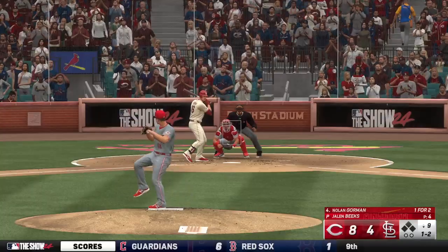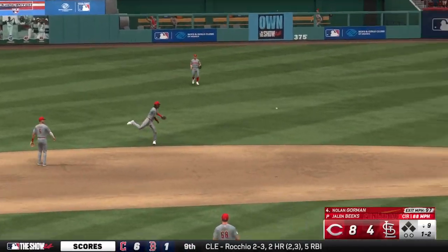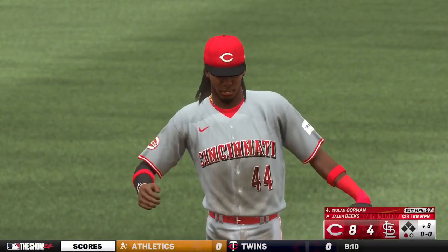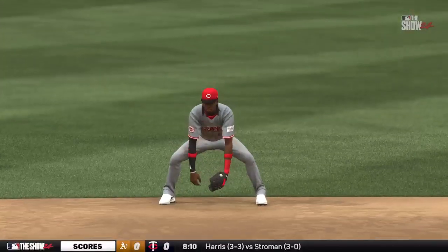Left-hand hitter waits. Gloves it on the dive, the throw, and they get the out. Great cat-like reflexes right there. Lays out, knocks the ball down, and then fires with that rocket arm all the way across the diamond. Man, put this guy on the mound.